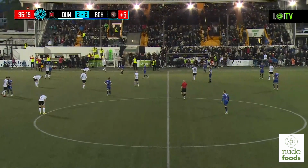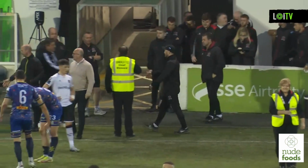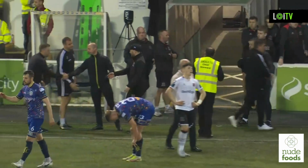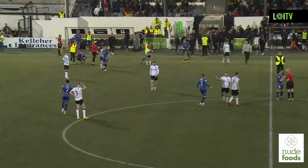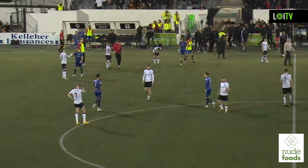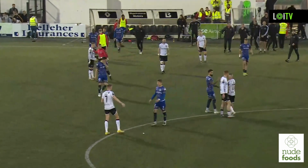Not any longer though. There's the final whistle from Neil Doyle, and that brings to an end what's been an enthralling, particularly the second half. First half, all Dundalk really. Second half, Bows, a couple of changes by Declan Devine at half time, changed the complexion of this game.